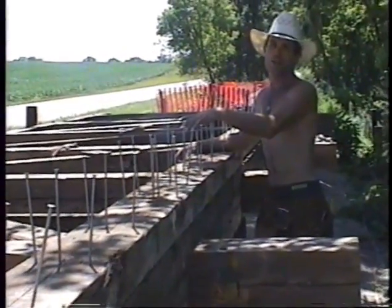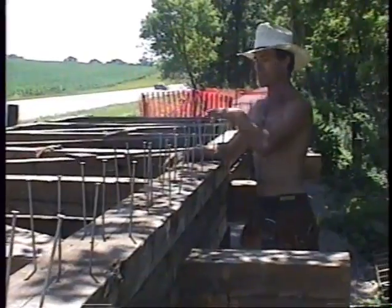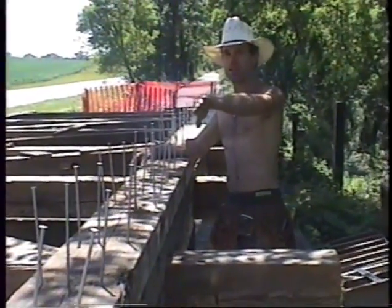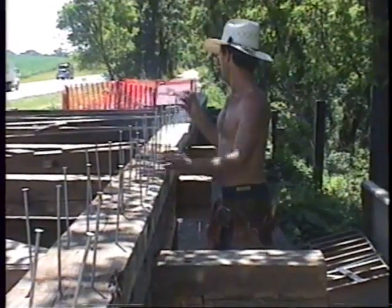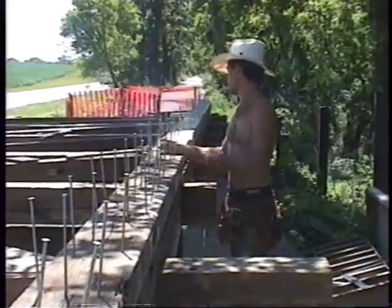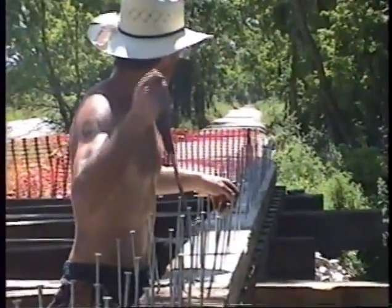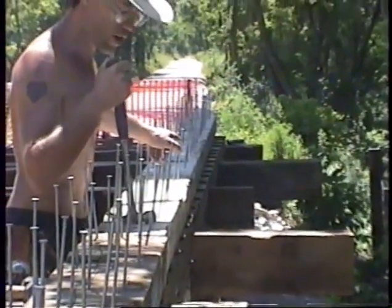And since there's a 3.5 inch or 4 inch camber to this bridge, we're actually going to nail it in section and then bend the beam against the curve of the bridge. We're going to be doing it in two sections. There's two beams here from the center all the way to the left. So what we're going to do is not really straighten, but we're going to curve this board.